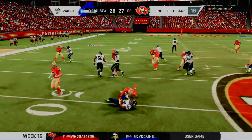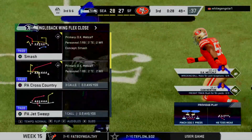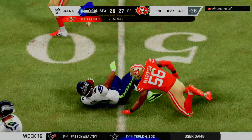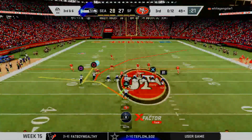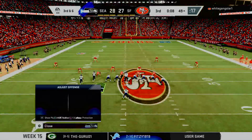Now they'll run it on the toss. And for one of the first times all night, he is going to go nowhere as they bury him behind the line. An extra DB for the 49ers now on 3rd and 20.